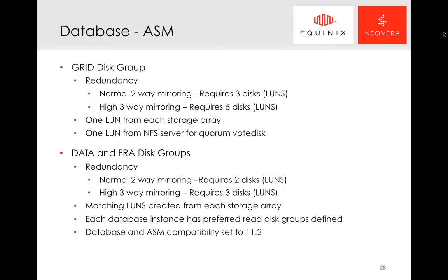And for the data and FRA, those are normal two-way and high three-way, which requires two disks or three disks, depending on which redundancy level you pick. You want to make sure, like I said, to match the LUNs between each storage array. And then you also want to do some things for performance, and I'll get into more detail on each one of these, but you would want to set preferred read disk groups, so that each data center talks to its own storage array as a first choice. And then the database and ASM compatibility needs to be bumped up. It needs to be 11.1, I think, at minimum, but we're running 11.2, so compatibility is 11.2. So if you're going to migrate to this and you didn't change the defaults, this ASM compatibility is one you're probably going to have to change.